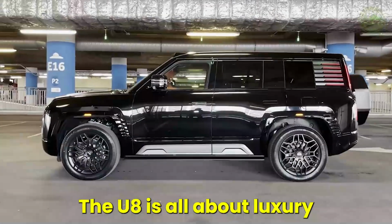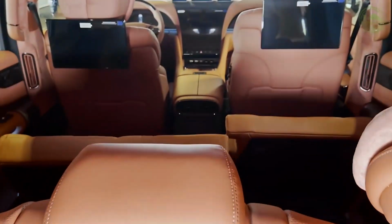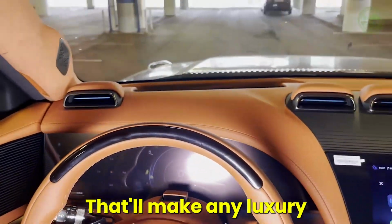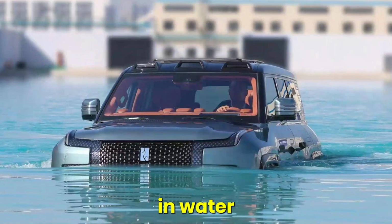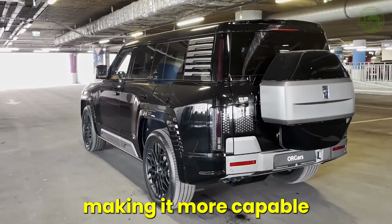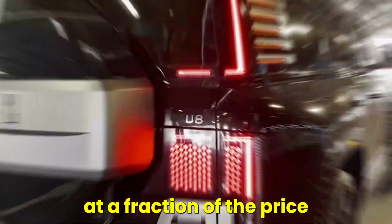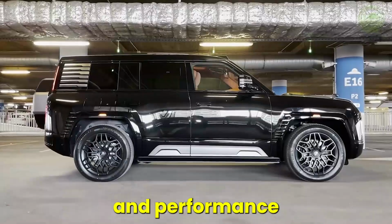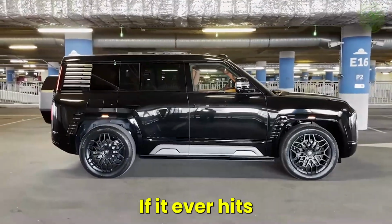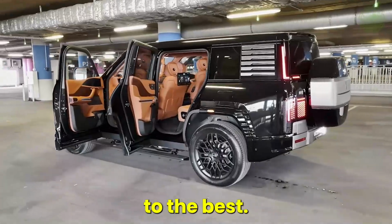The U8 is all about luxury. Gold accents, carbon fiber, and soft-touch interiors that'll make any luxury brand nervous. It also features an advanced autonomous driving system and can even float in water for short periods, making it more capable than any luxury SUV we've seen. At a fraction of the price of a Rolls-Royce Cullinan, this SUV takes luxury and performance to a whole new level. If it ever hits the Australian market, it will be a direct competitor to the best.